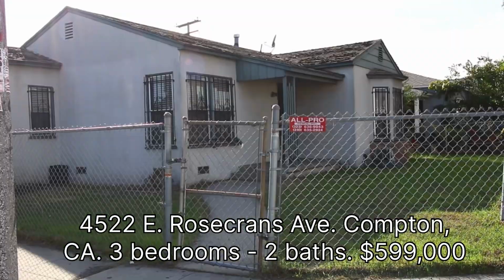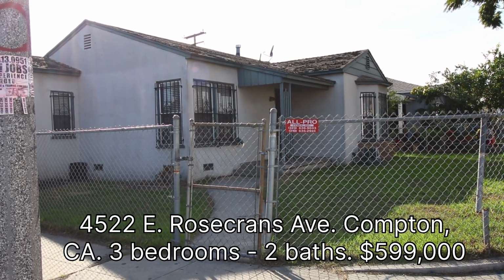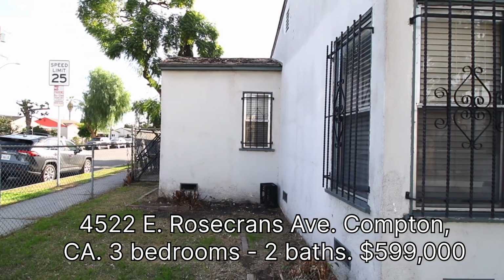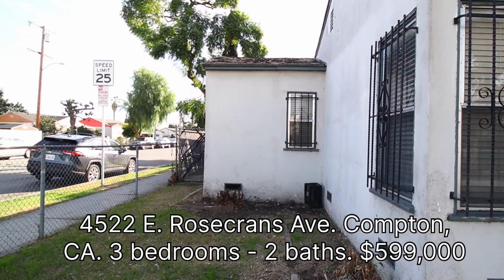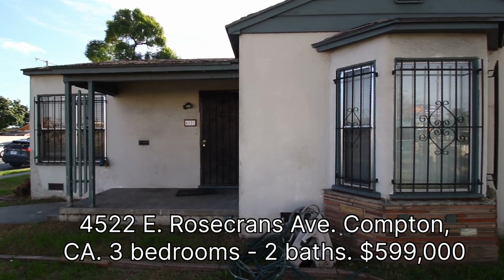As you can see, I'm zooming in. Here is another angle of the property off of the sidewalk, and soon we'll see an angle of the property from the side where you'll see an addition. It's approximately a 400 square foot den. And the next angle you'll see of the property is of the front property again.